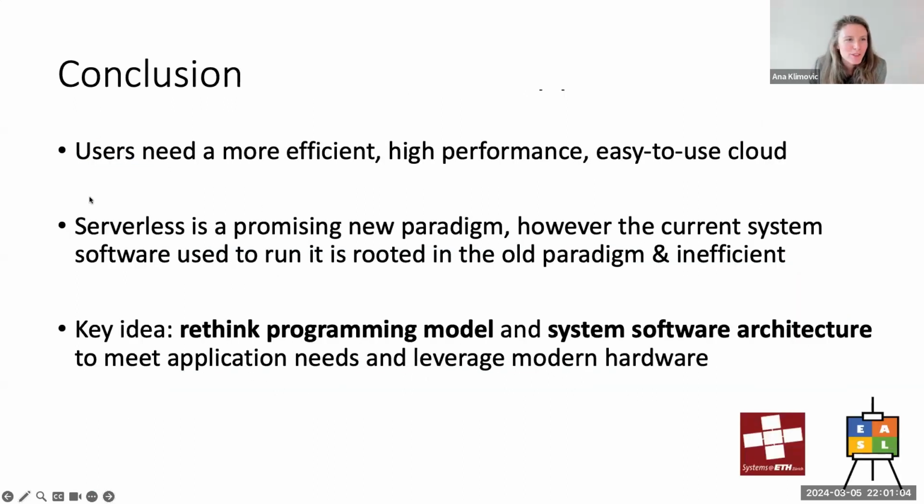So just to conclude, we talked about how users need a more efficient, high performance, and easy to use cloud, and serverless is a promising paradigm because it raises the level of abstraction. But today, the implementation of it is still rooted in this idea of booting virtual machines and operating them sort of opaquely between the platform and the application layer.